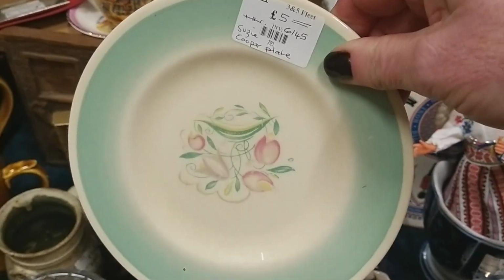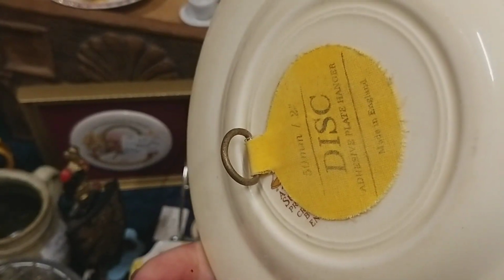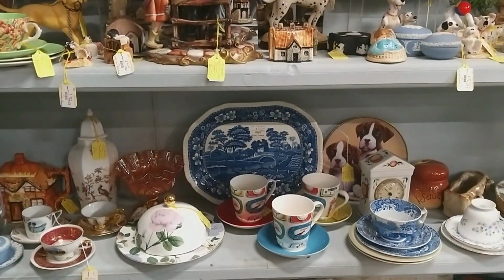I was only shopping with one of my thrifting friends this week. And as the other friend loves Susie Cooper, we enjoyed spotting this on her behalf. And then it was time for lunch, so we warmed up in the cafe and had delicious egg on toast and a cup of tea.